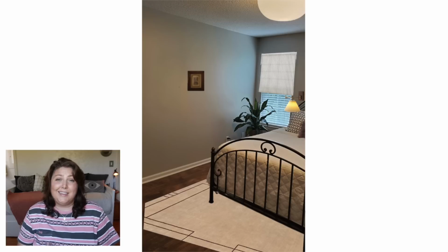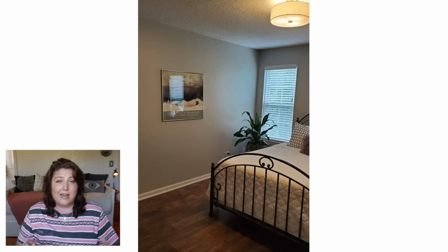It's not really making a big impact. And so I feel like if you wanted to have one small frame on a wall, you could do something really dramatic. And I think that makes more of a statement than just kind of having something in the middle like this. And then I love to add just a little bit of functionality to a bedroom or a bathroom because they get used so often.